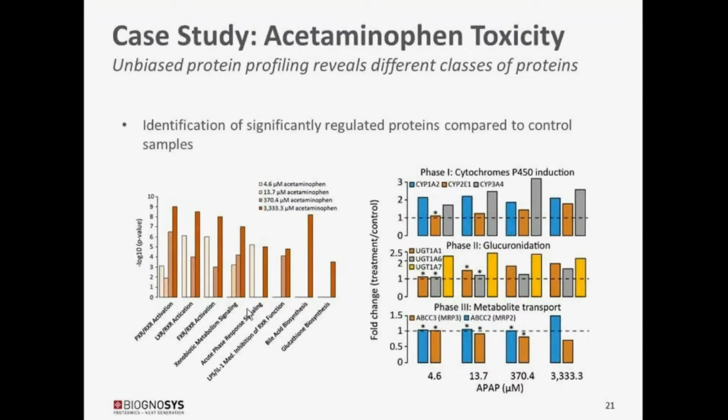So another way to look at the data, again, at specific proteins that are associated to phase 1, phase 2, phase 3. Again, you see here different proteins in the color codes, different ones going up at already low concentration, some of them, and some of them at higher concentrations. Phase 3, we see something at the highest toxic concentration. Phase 2, again, we have few proteins that don't change a lot at lower concentration, but some of them, like this UGT1A7, already show a high level of regulation at the lowest concentration.